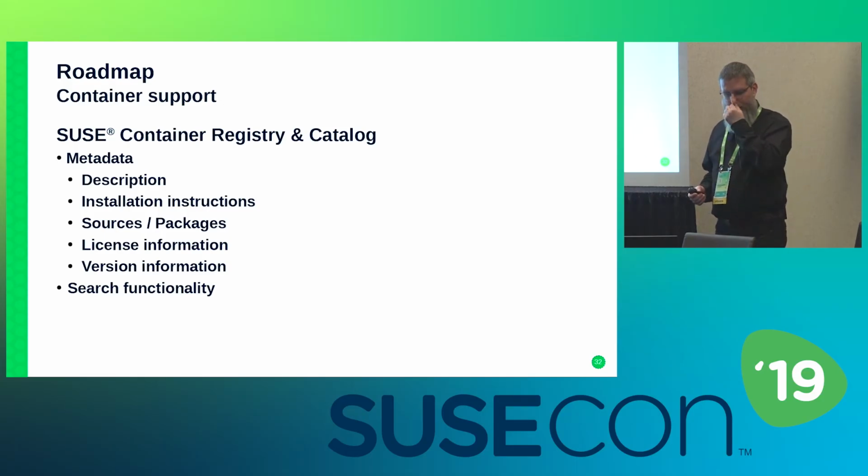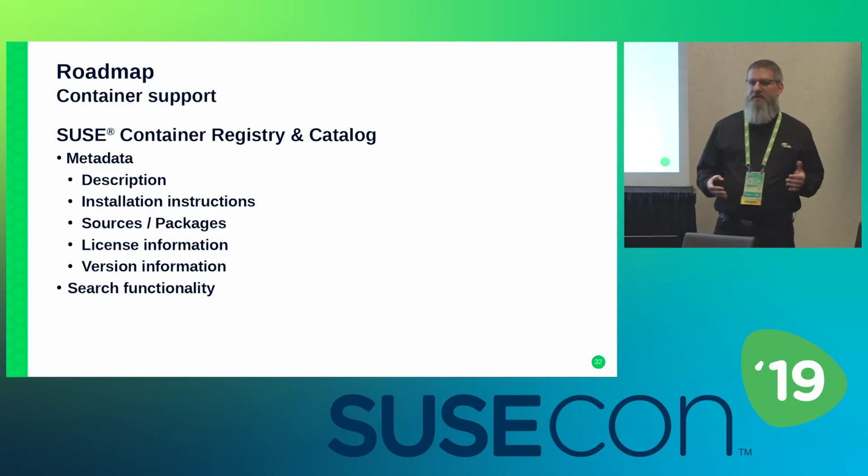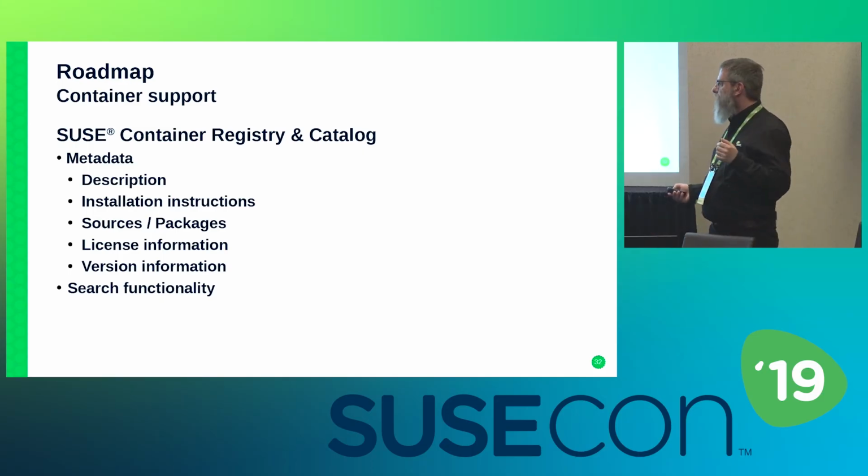Containers as a service platform and cloud application platform. This is already available, at least in beta, but it doesn't have a UI yet, so you cannot browse the catalog. So that's the first thing we're going to do: add a catalog to that. For that, we need to add all the metadata for you to know what's in the containers: description, installation instruction, source, links to sources and packages. That's also a GPL requirement. We need to provide that. Licensing information, version information, and of course some basic search functionality. So that's going to be the first step.